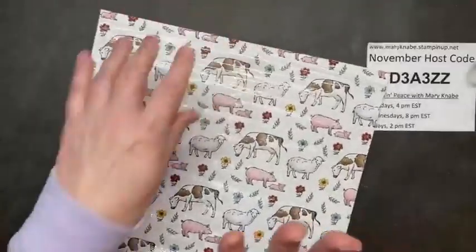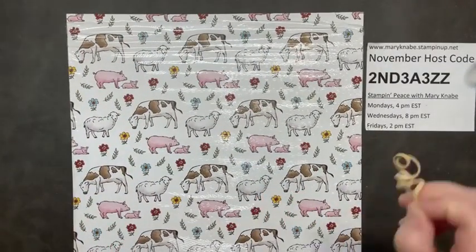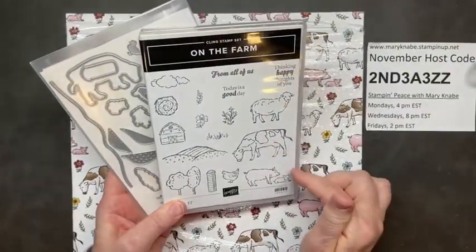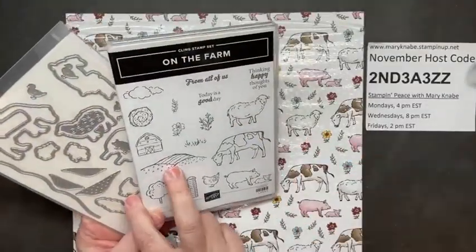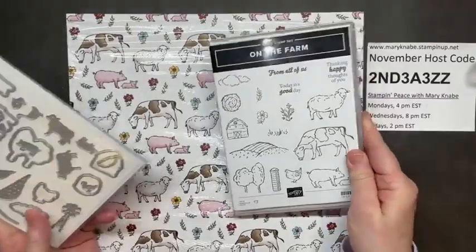But if you do love it, then you've got to think about purchasing the On the Farm bundle, because this free DSP coordinates directly with this bundle. And look at all this. You know what?